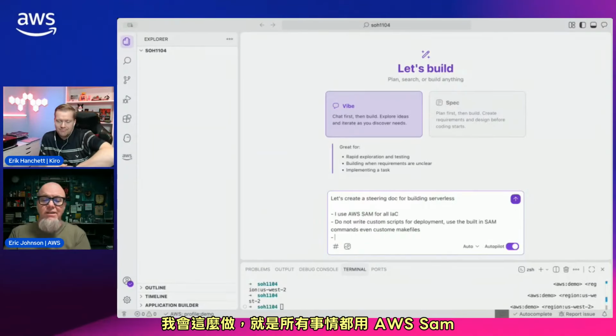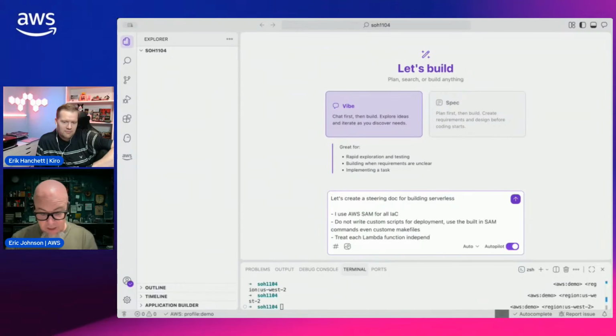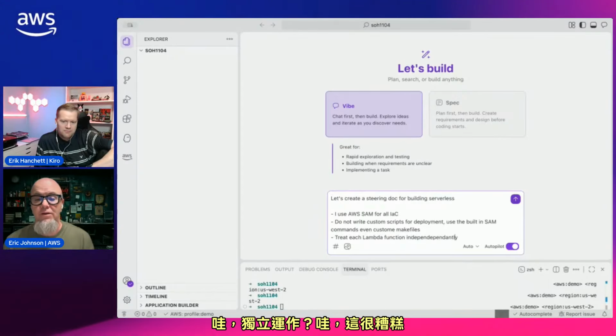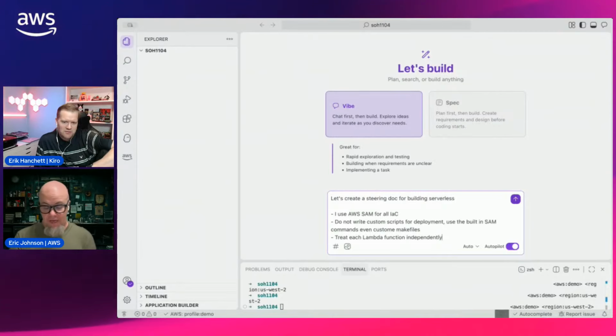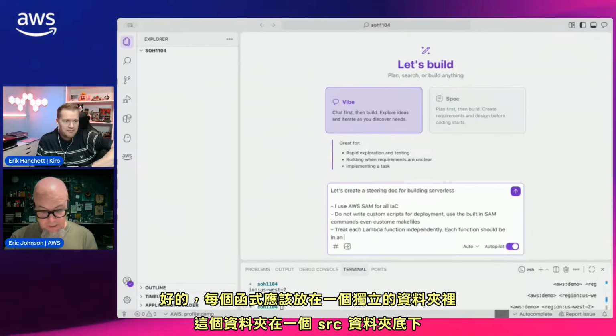So I'm going to do that. So use AWS SAM for everything. Do not write custom scripts. The next thing I want is treat each Lambda function independently. This is where I kind of have a hard time explaining what I want. Close enough, and it'll figure out what I mean. We'll leave that and see if it knows. Each function should be in an isolated folder under a source folder.